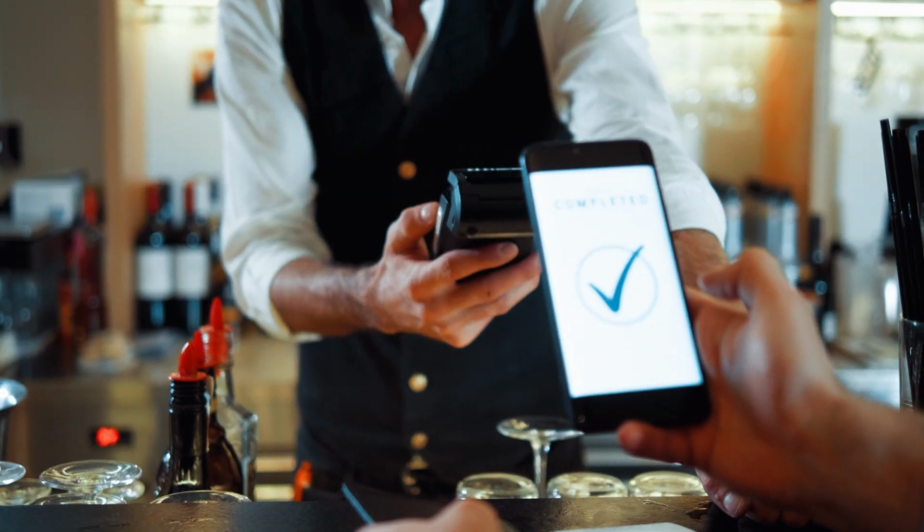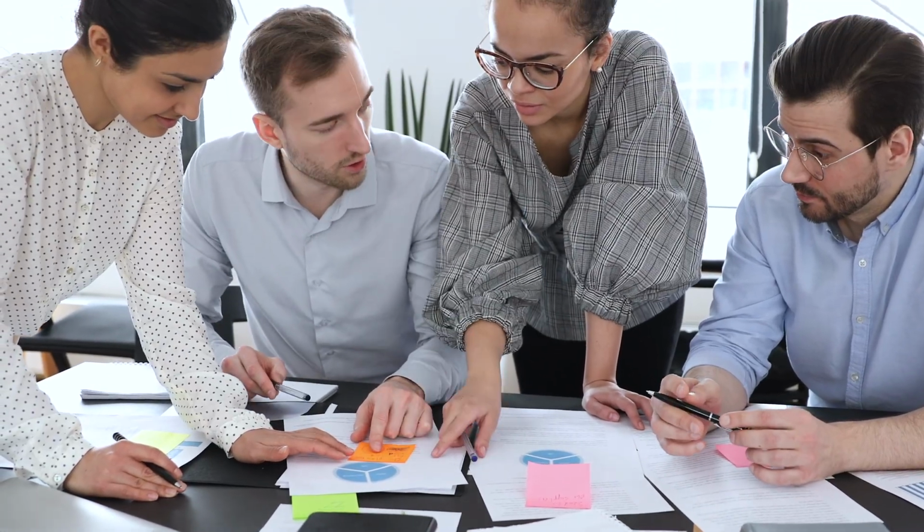The big idea here is to focus. Instead of trying all the tactics at once, choose the right channel for the right stage.